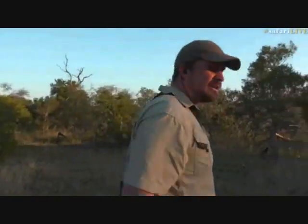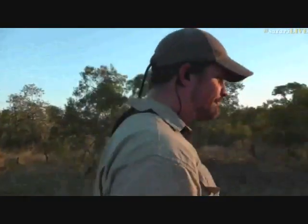Now, I was going to go around a thicket, but I think it would have been quite difficult for Seb to keep visual of me, so I'm going to carry on. You can hear the grey go-away birds calling at us, and while they do that, let's go across to Jamie, who I think hopes a grey go-away bird would call and reveal Shadow's location.